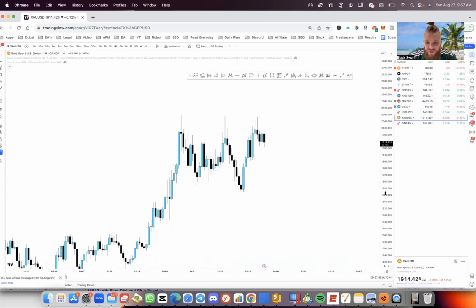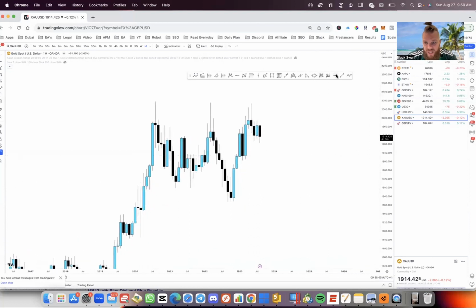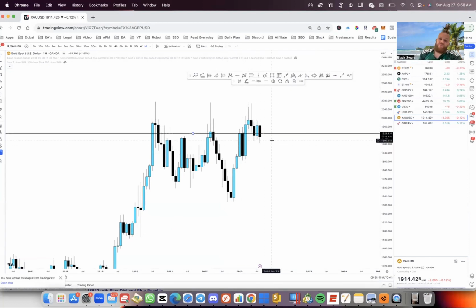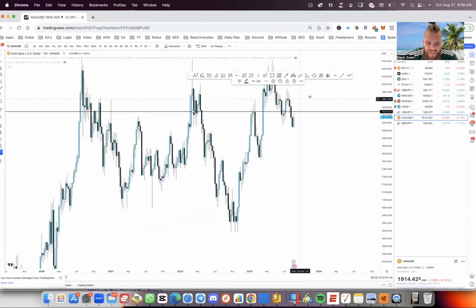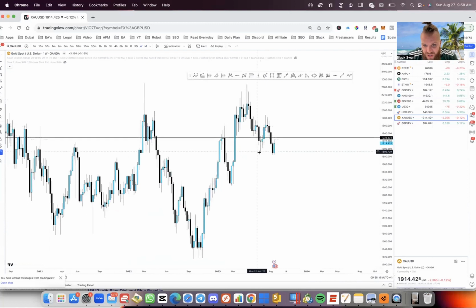Not much has changed on the monthly time frame. We are still bullish. Our 1930 zone here is still being used as our zone of interest. Anything below, we're looking for sells. Anything above, we are looking for buys. So if we go down to the weekly, what can we see? Makes it a little bit more clear. While price is below 1930, we're looking for sells, and while it's above 1930, we're looking for buys.